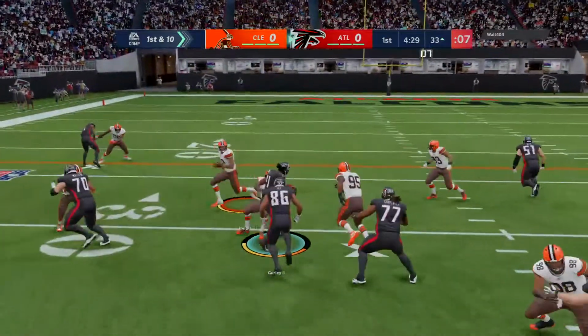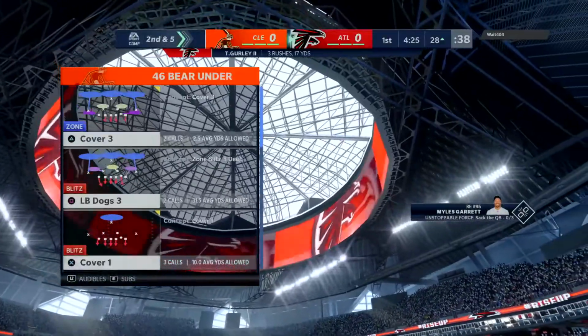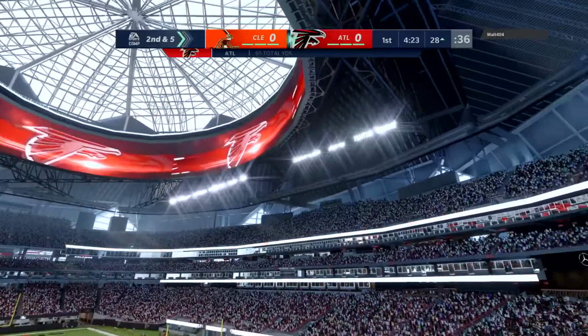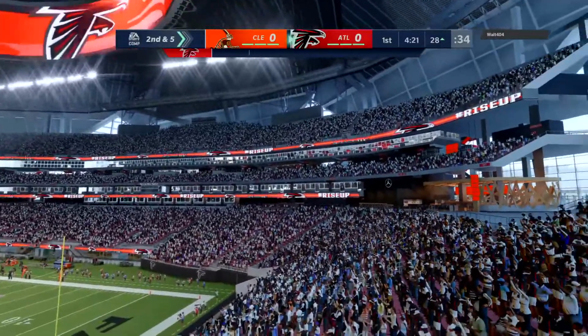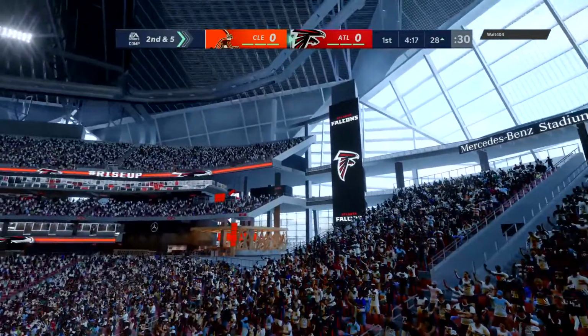They run. It's Gurley. And a 5-yard gain as he's down inside the 30 to the 28-yard line. Mac Wilson on the tackle. A quick burst there, and he nicely bit off a pretty decent gain. 2nd and 5 at the 28-yard line.